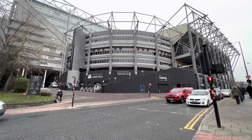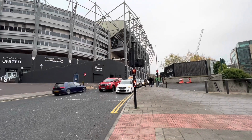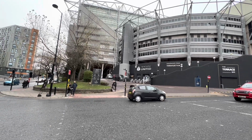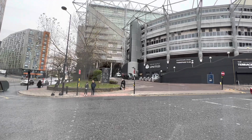So this is the southeast corner. Over here we've got the Gala on Strawberry Place, and this is the Milburn Stand. This is the main stand. This is where the changing rooms are. This is where the teams will arrive.